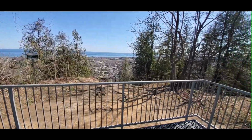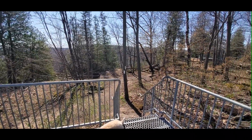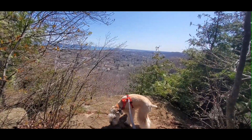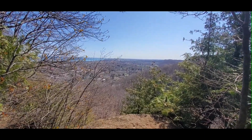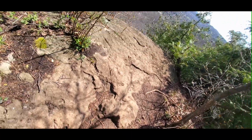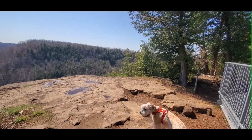And there's signs posted everywhere as well. And again, they do require you to have your dog on leash at all times. I did see, unfortunately, there was a dog off leash, but I think they frequent the area quite often. But I still believe, you never know what happens, so you want to have your dog on a leash at all times with a good harness.